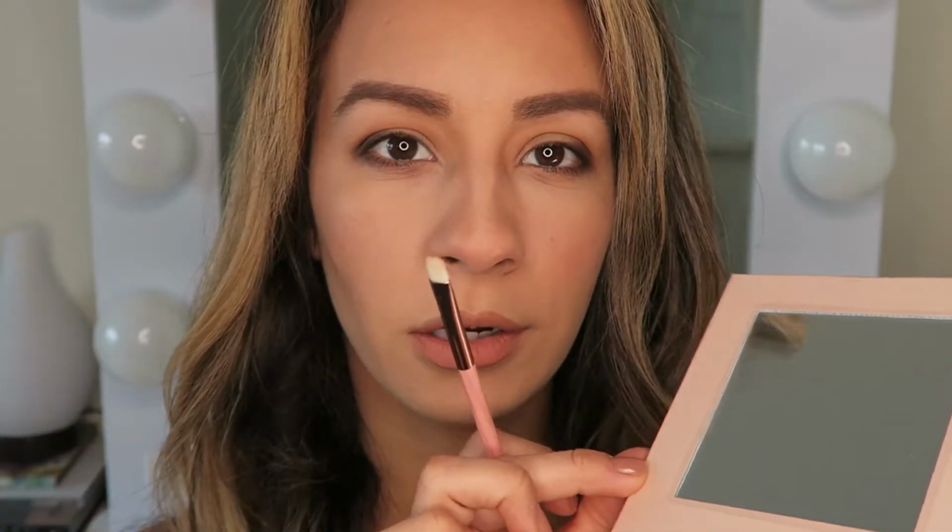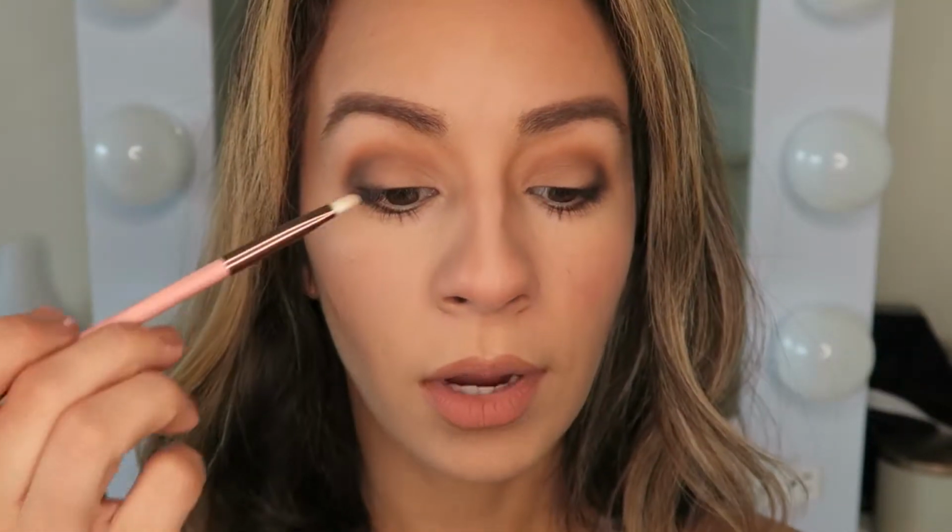So I'm going to take this by Luxie. It's the Precision Crease, but it's a flat brush, so I'm going to use that. Let's go in with a little Gagging right here. This comes with a little mirror as well. So we're putting Gagging right here on the inner one.